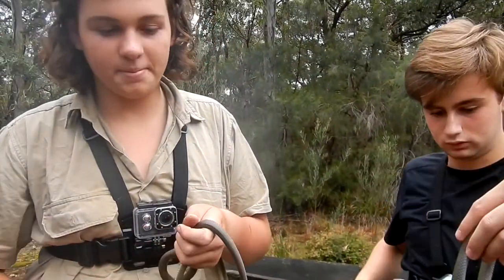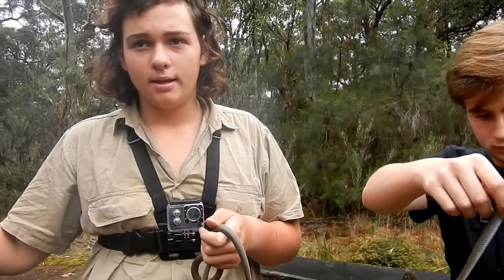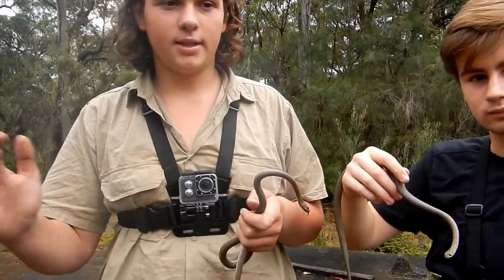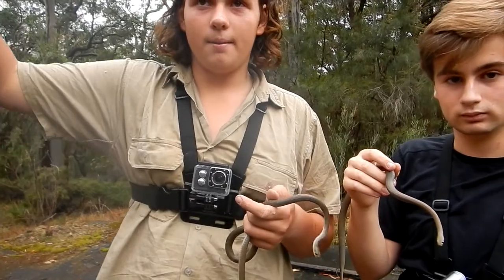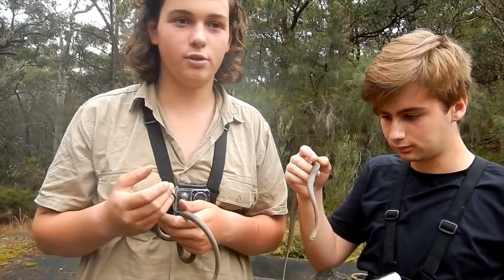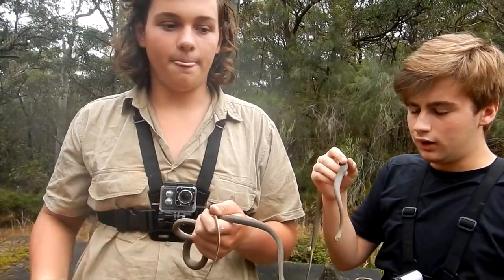Two yellow-faced whipsnakes. Their habitat is the east coast of Australia, ranging quite far inland to central Australia, and then they'll also go up to north Queensland and around the top end into the Northern Territory and top end of Western Australia, where they've actually got two different subspecies that have different colours.